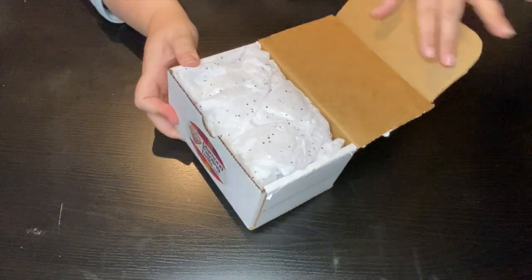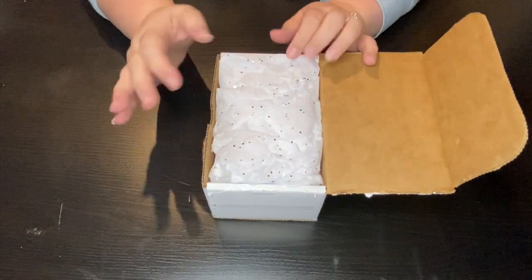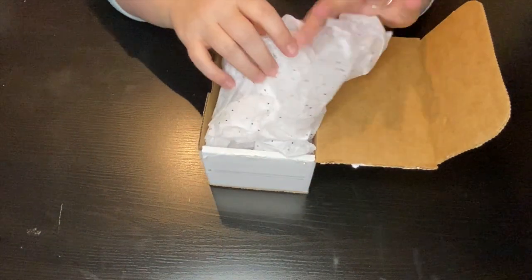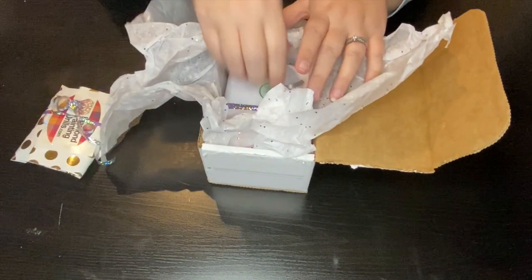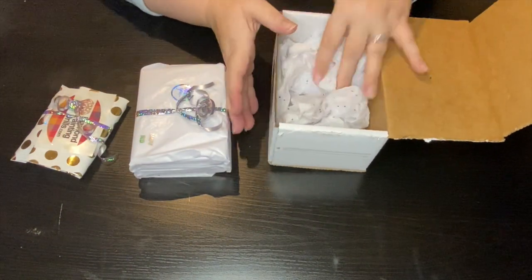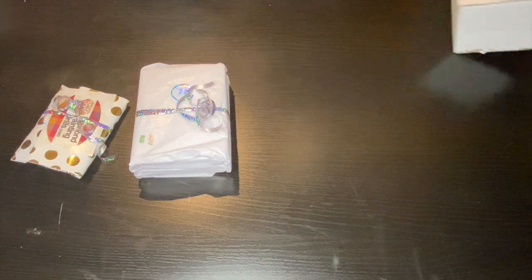I just opened diamondpaintingdrills.com. This is my November sample of the month. I rushed over and ordered the day they went live. Well, that's a lie. The first day they went live, I went over and ordered. Let me see here. Yes, November 1st.